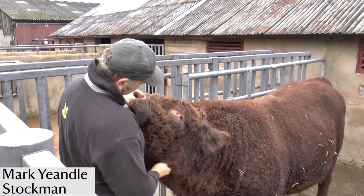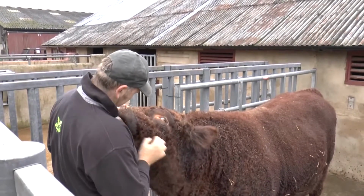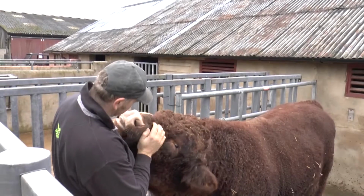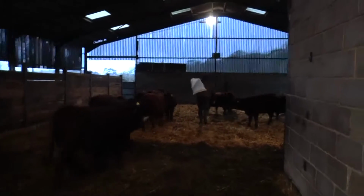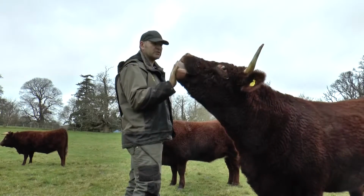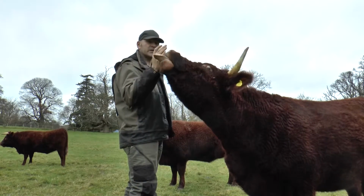Pedigree cattle are like pets. You need to treat them on a one-to-one basis. Commercial cattle, you just chuck them food, make sure they're alive, and that's about it really. That's all you really need to do. But pedigree cattle, you get up and close personal with them all the time. You can't do anything with cattle that just want to run off. You need to be able to move them, especially with fields and parkland this size.